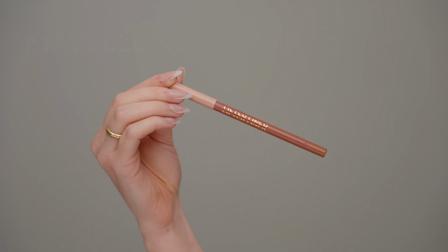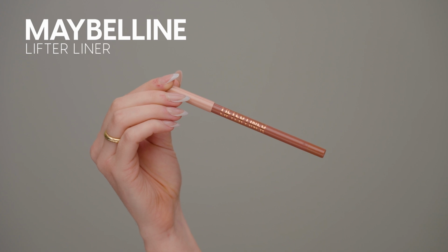So for lip liner, this is my favorite drugstore lip liner at the moment. It's actually one of my favorite lip liners, period. This is the Maybelline Lifter Liner in the shade On It. This is the prettiest, cool, brown, lip contour-y shade ever.